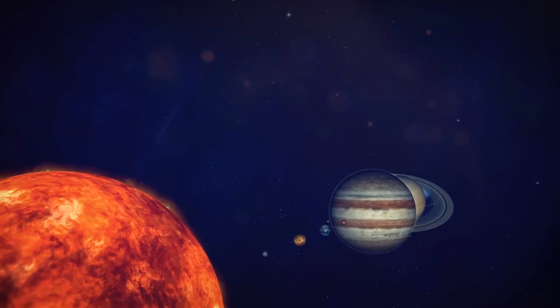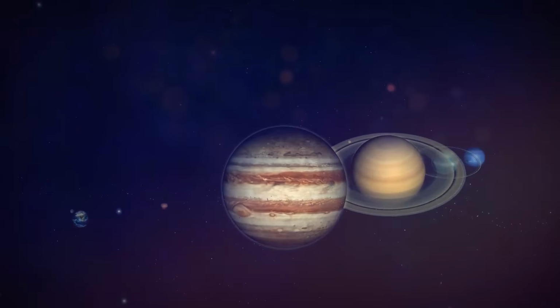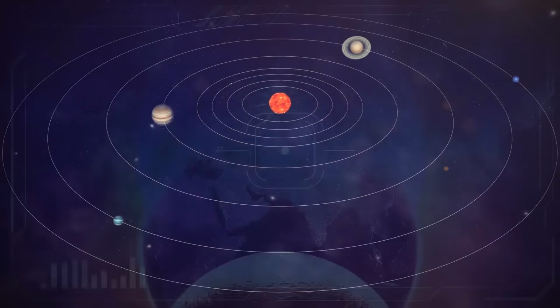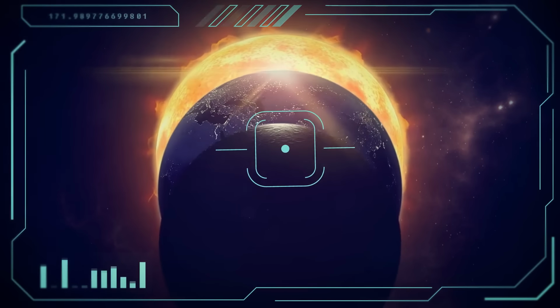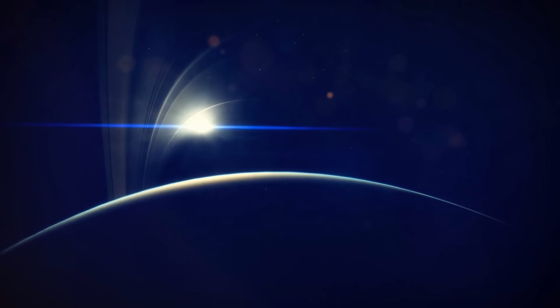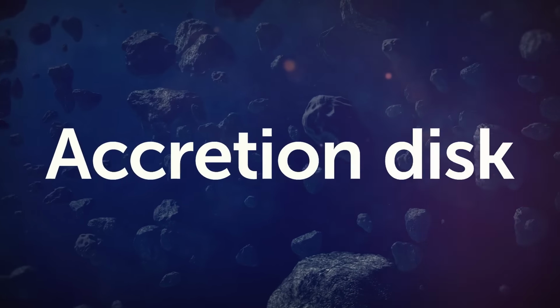We have a neat system with smaller rocky planets on the inside and big gas giants on the outside. And almost all of them peacefully orbit the Sun, following their trajectories. Everything is in order. When a star is at the earliest stage of its formation, it creates a disk of gases, debris, and dust surrounding it. It's called an accretion disk.